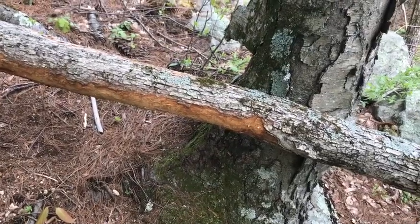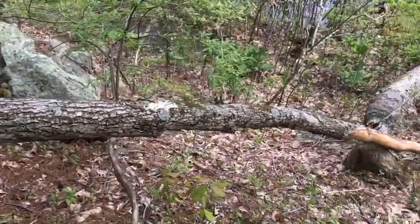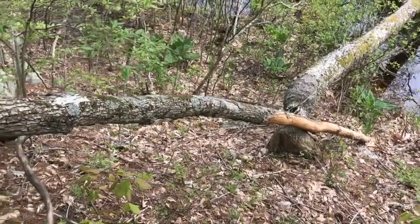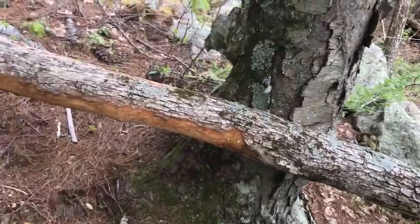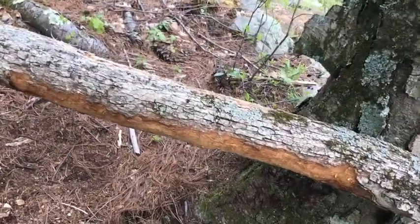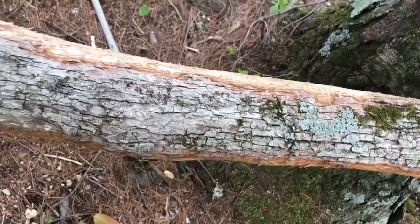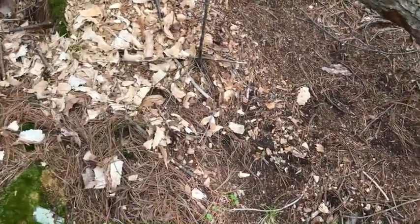Here's another tree. This one's fallen down, and it's also missing some of its bark. You see the kind of reddish tan part down there? So as I started looking more closely, I realized that it's missing its bark almost all the way around. And I see all these chips here on the ground.